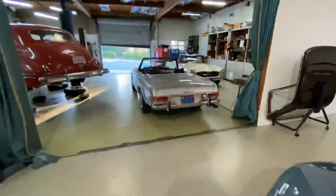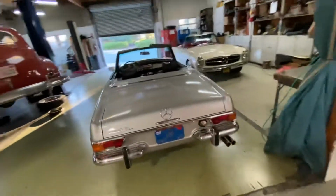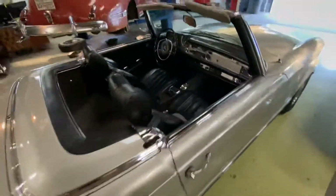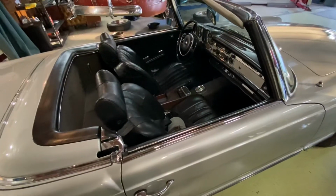We'll finish with a walk around of the silver 280 with a 100% original interior.